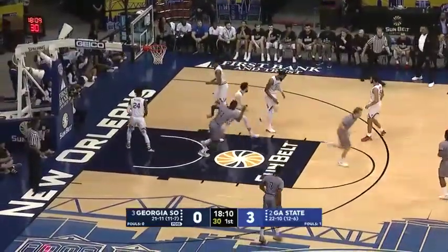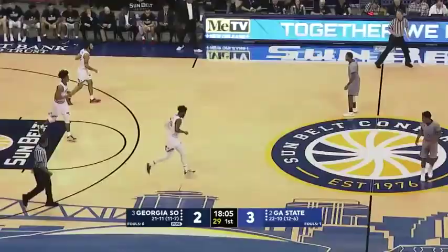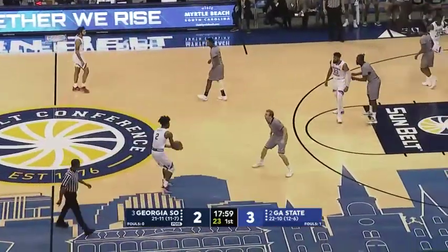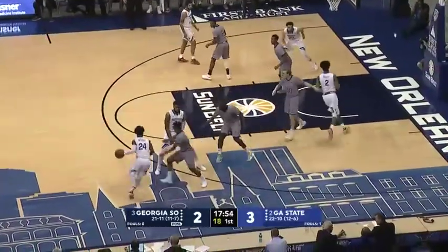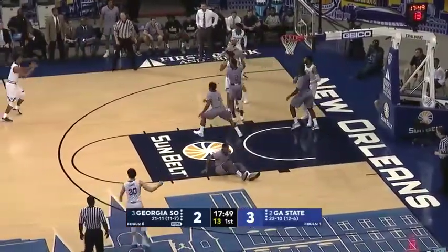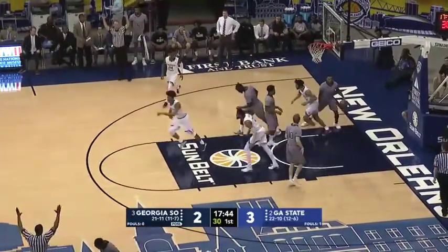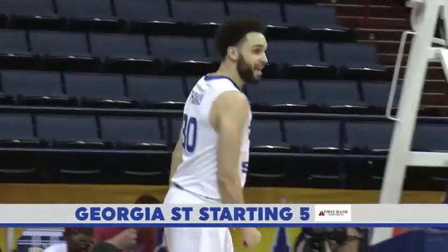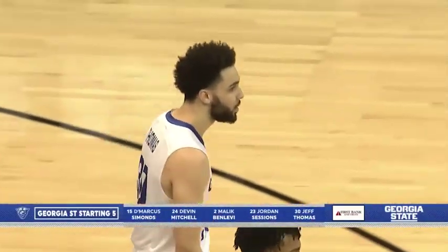Allsmiller banks it in. Got some buckets early. Used that strong body of his. And Allsmiller's going to have to find some shooting range today and help this team against this zone. Rebound by Session. Thomas hits the three as you take a look at the first Bank and Trust starting five. And Jeff Thomas with 19 points on 8 of 12 shooting against Troy continues the hot hand against the Eagles here today.